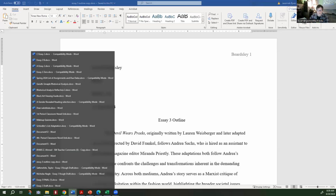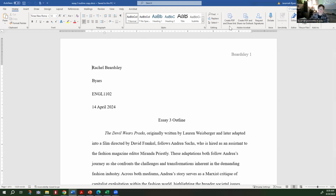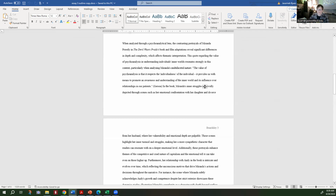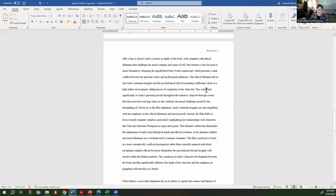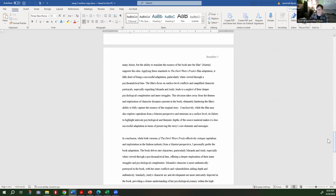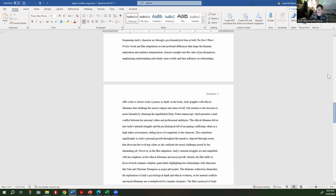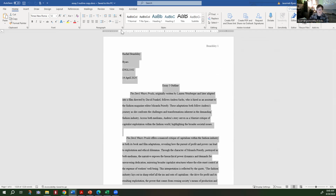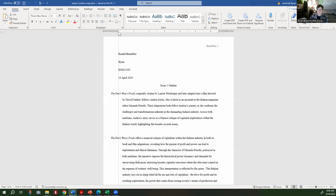Let's see here. All right. Rachel Beardsley asked if I would edit her paper, so that's what I'm doing. Here we go. Looking at it, I already can tell it has formatting issues, so that needs to be taken care of. Already I can tell that the margins are too big, so we're gonna just select all. And look, we're gonna adjust these. I need to, let's see here.